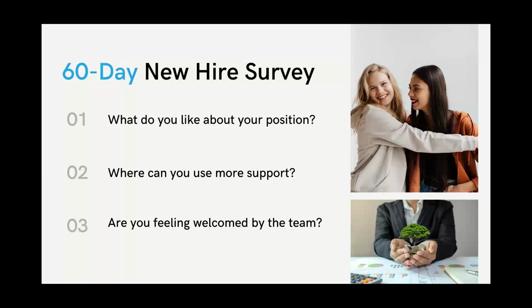Knowing whether new employees feel as though they're a good fit on your team can give insight into how current employees are engaging with new employees and what aspects of your company's culture might need to be addressed. Documenting this information in an effort to grow and develop employees can be the key to a company's success.